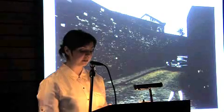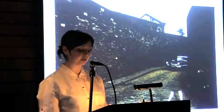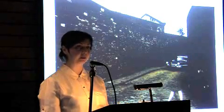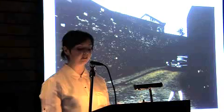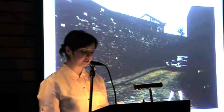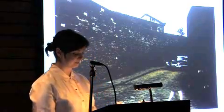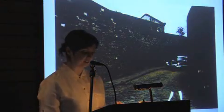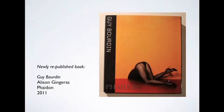Moreover, it has allowed the image to be updated for digital life, thus no longer perishable or mortal as it would have been on paper. It will live forever as pixels in the realms of the cyberspace. The image, having lost its original purpose and right to visibility, is now ready for new games. In fact, this image continues to fascinate beyond the museum and the internet. It has found a place in the recently republished monograph by Alison Gingeras titled Guy Bourdin.